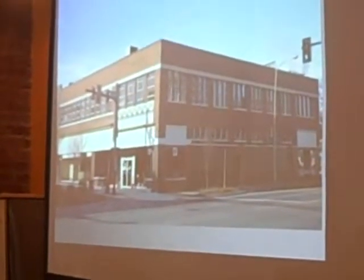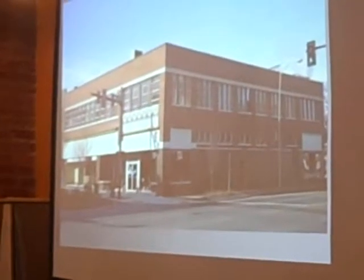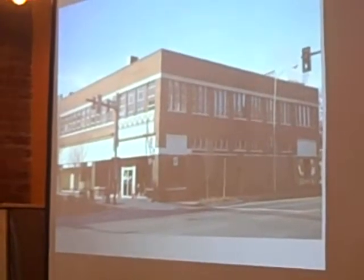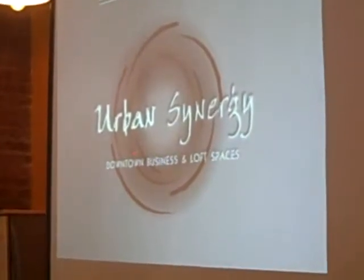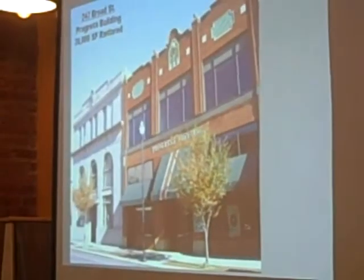And he did, and it's just been a phenomenal success. I mean, he's really proud of it now, and he's hoping to do lofts on the top and restaurant retail on the first floor there.